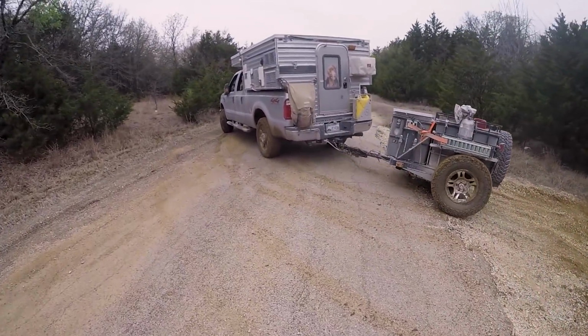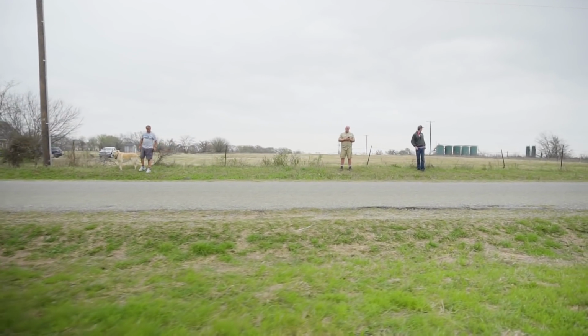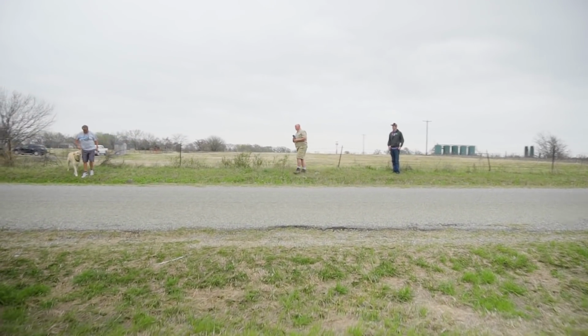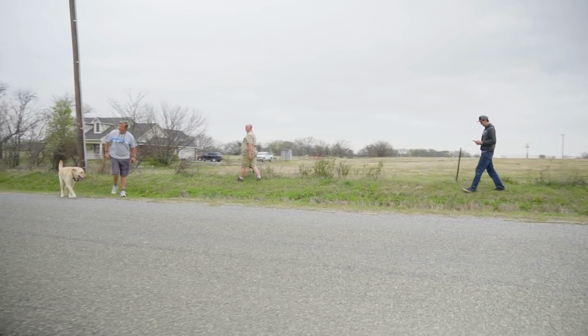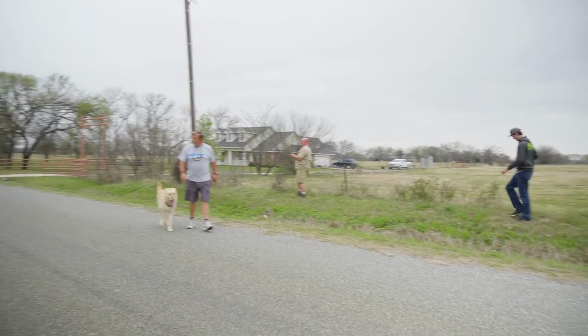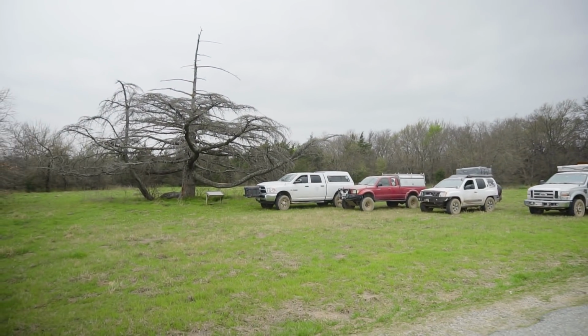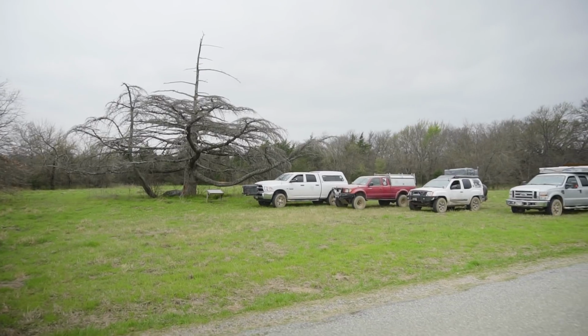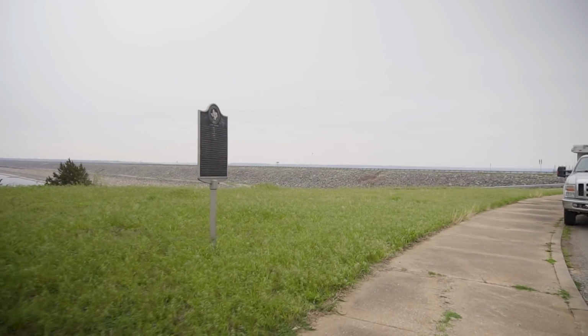Next, we pass through Hagerman National Wildlife Refuge, and we stop at a historic tree. The tree was planted by a resident of Hagerman, a town now submerged under the waters of Lake Texoma. This tree was set up here by Mr. John P. Ballard in 1916. Parents were pioneer residents of the town of Hagerman, from which the refuge gets its name. Then it's a brief stop at the Lake Texoma Dam.